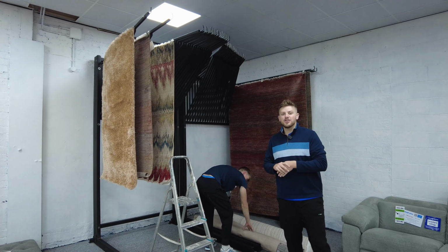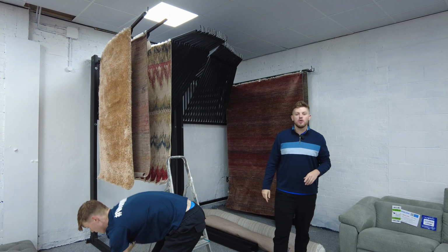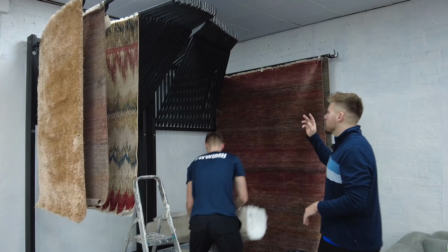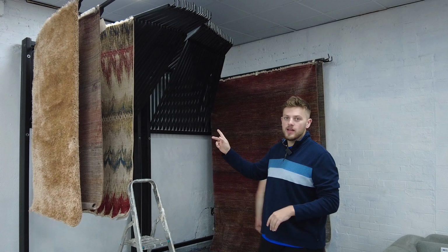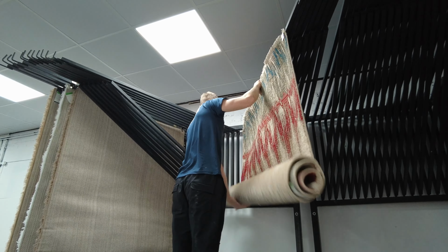It's a big day at Joseph James. We've just started the rugs, so we're launching them today. They did go online on the website last night. We've got our first 2 of the 3 rug racks installed. I think they're looking pretty good. Wesley's just putting up the first few rugs as we speak.